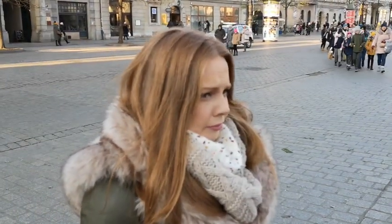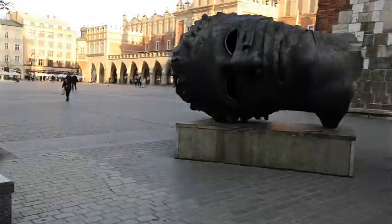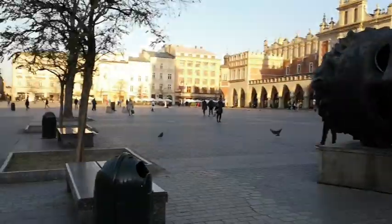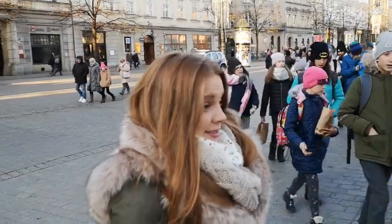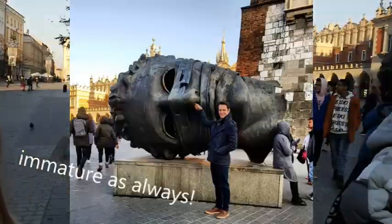You scared? Then I go inside the big creepy metal head. It is really spooky. Apparently there's no significance behind it, an artist just said they wanted to do a big head. Why not? Why not, yeah, exactly.